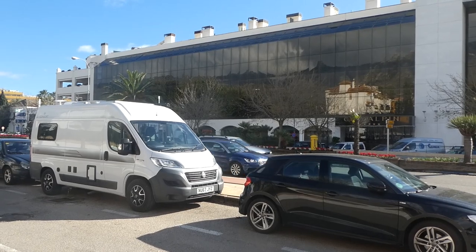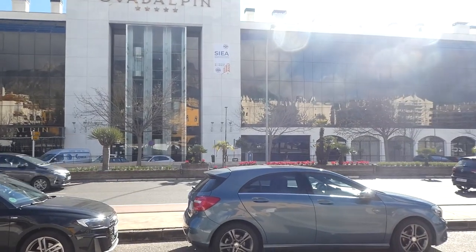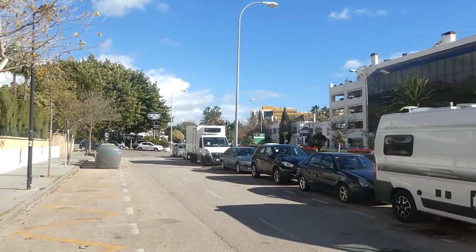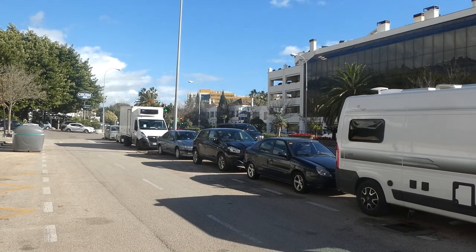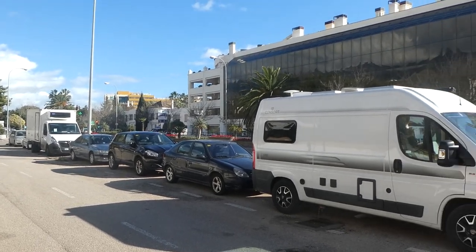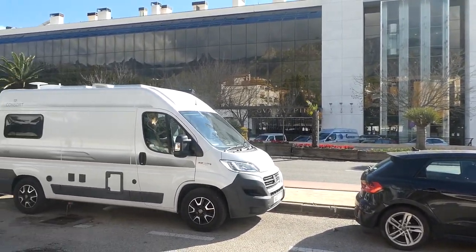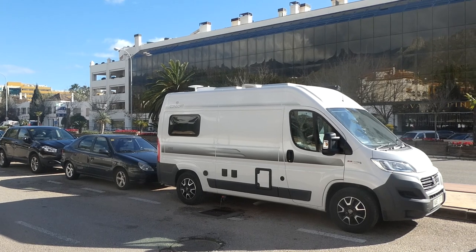We've pulled over for some lunch in Marbella. The parking here is not easy. There's a one-way system which is very, very busy. The beach is just beyond that hotel there, and the town centre itself is just over that way. So even in January, Marbella is still very busy, and parking is at a premium. There are some motorhomes parked in various places, but generally I would say most of the parking is underground, so it's not necessarily motorhome friendly. But the beach and the town itself is always very lively and very busy. That's Marbella.